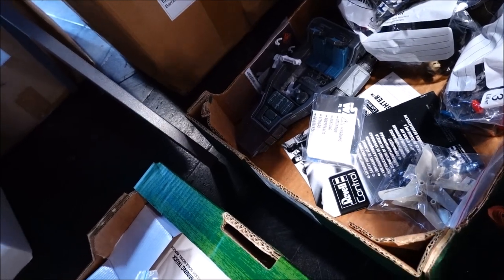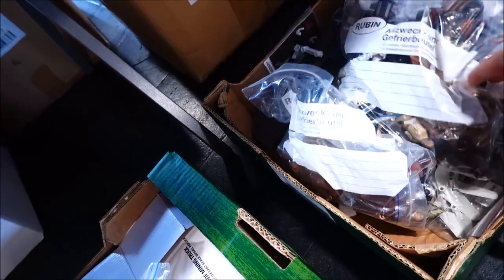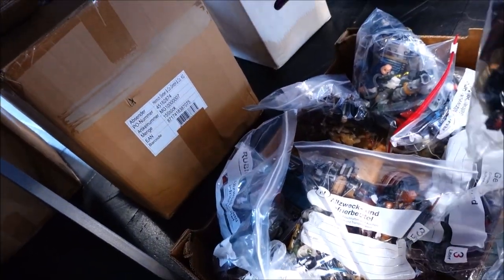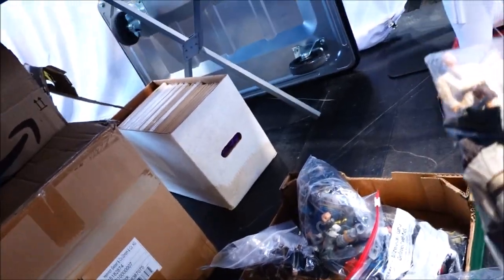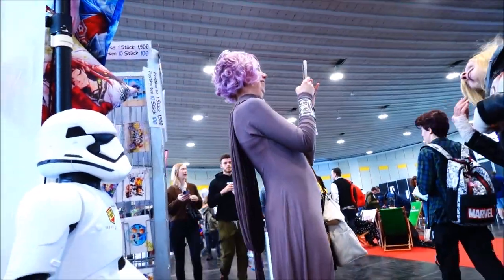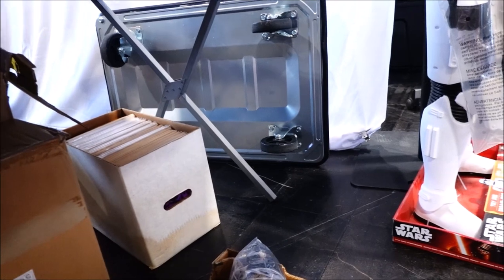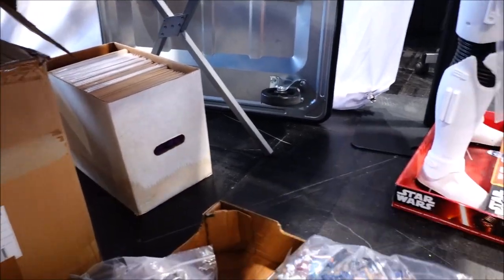A lot of figures in there, some really cool ones. I don't know. Can you just buy this as a bulk? It's more Rogue One. This is all Rogue One. I think Vici is taking stalker photos of me. What? What are you doing?